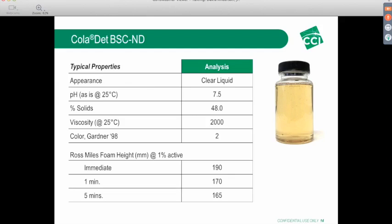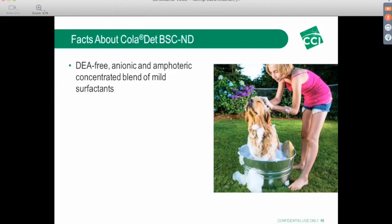sales of this product out there on the marketplace by people who are using the Solvay product. So it's a clear liquid, pH 7.5, 48% solids, easy to pour at 2,000 centipoise, and has a 2 Gardner color. You can see that the product is a high foaming material. 190 is very high foaming on the raw smile test, and it's a very stable foam over a long period of time. So it's going to make a great pet shampoo. DEA free, got some amphoteric in there. It's going to be fairly mild with both the sulfosuccinate and the amphoacetate and the betaine.